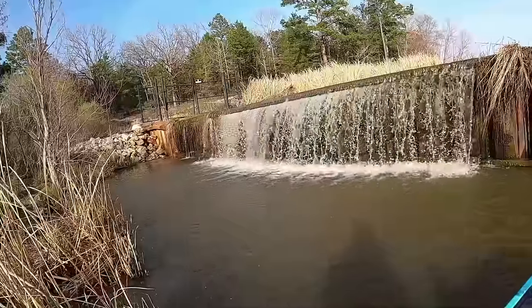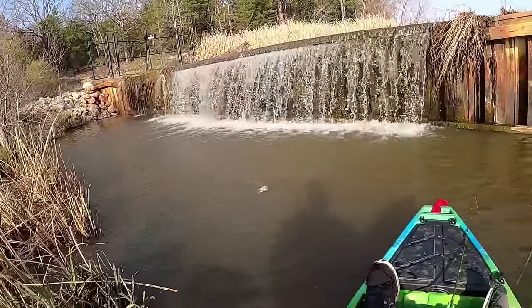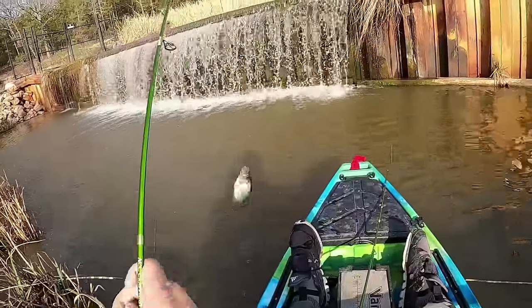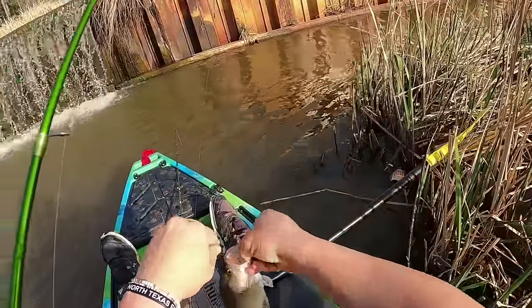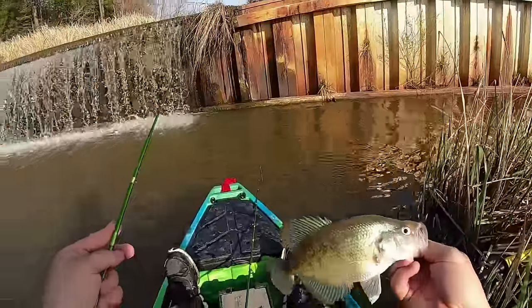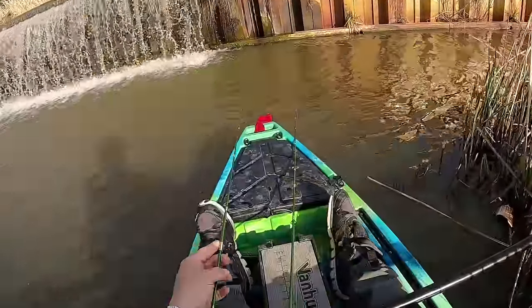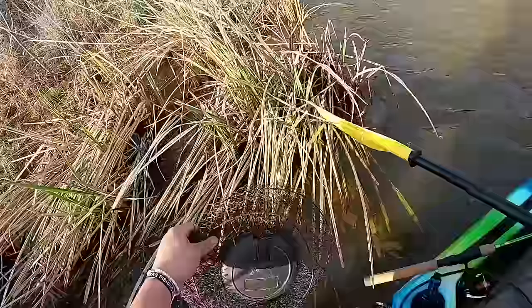There he is. I don't know what that is. Is that a crappie? Oh man, look at that. Oh my gosh. Look at that one, guys. That's a little better. 10 and a half.